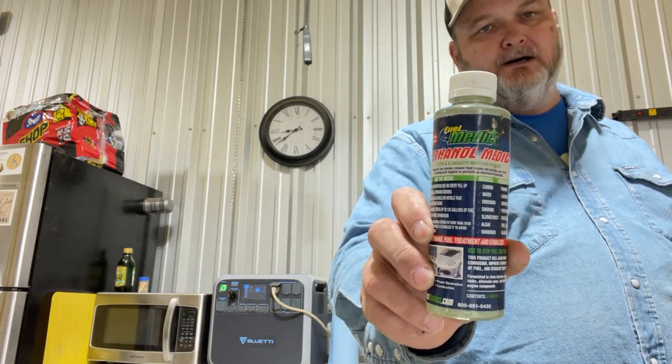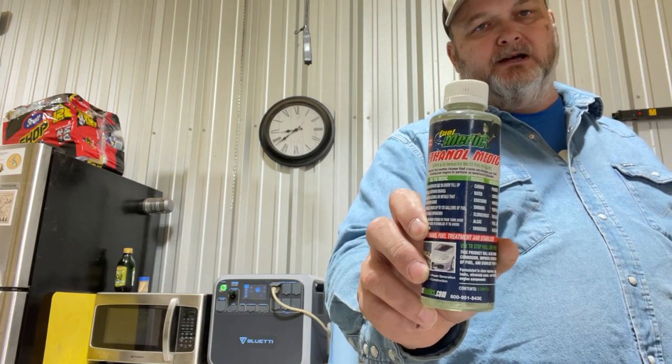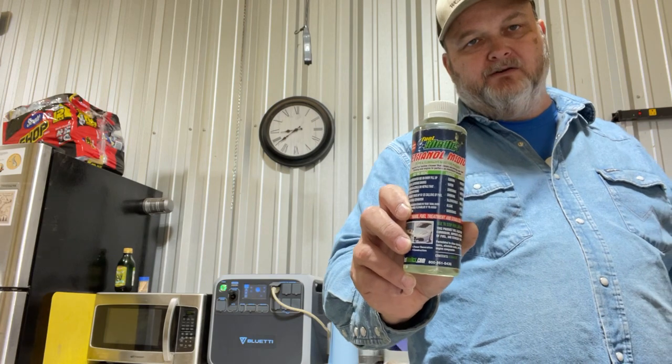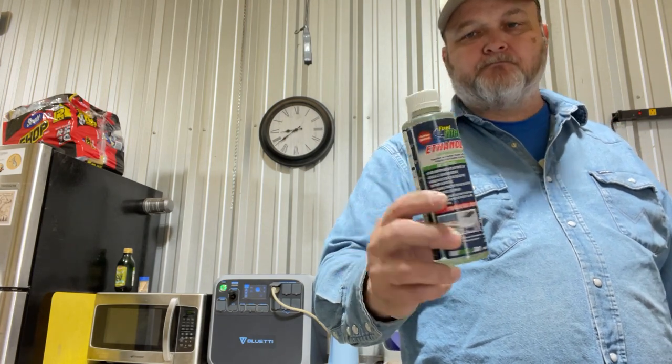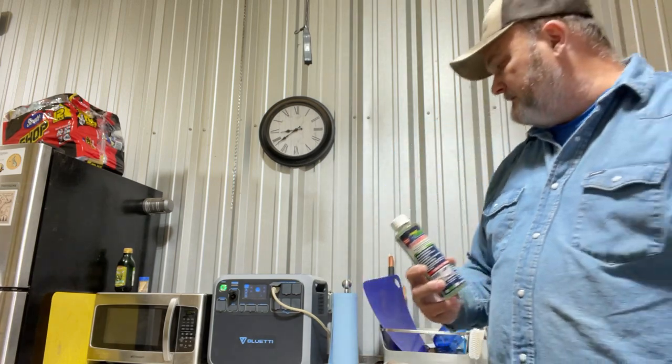I think I got a bottle at the local marine store, and I also got a bottle at the saw shop, where I bought a chainsaw a few months back. But that seems to do the trick for me.